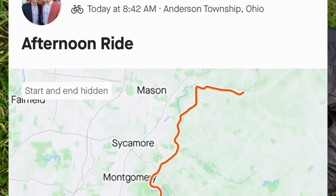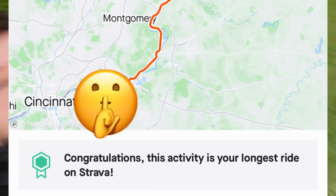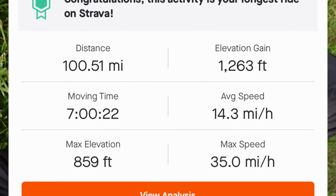Holy shit, we did it. 100-mile bike ride, just under 7 hours. I am literally laying on the ground, waiting for my mom to come and pick me up. I cannot move, holy crap. Those last 20 miles felt longer than the first 80. My legs are cramping. I just want a cheeseburger, and that's the second half of this video.